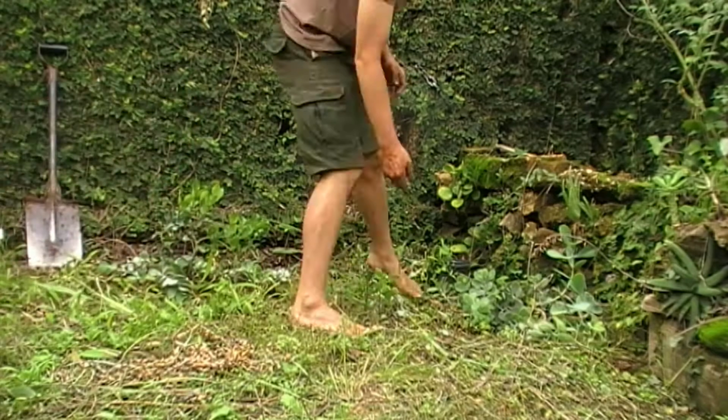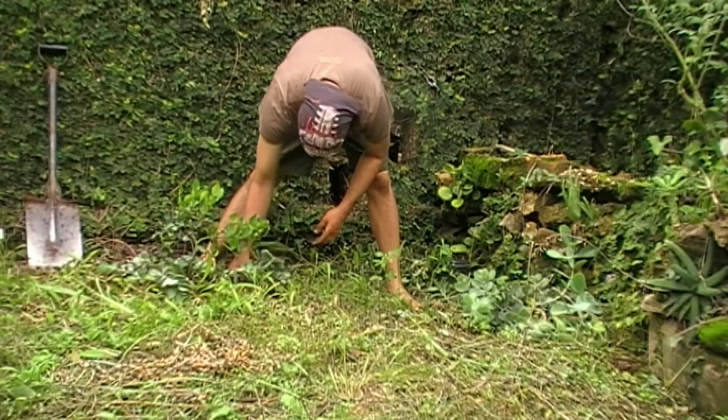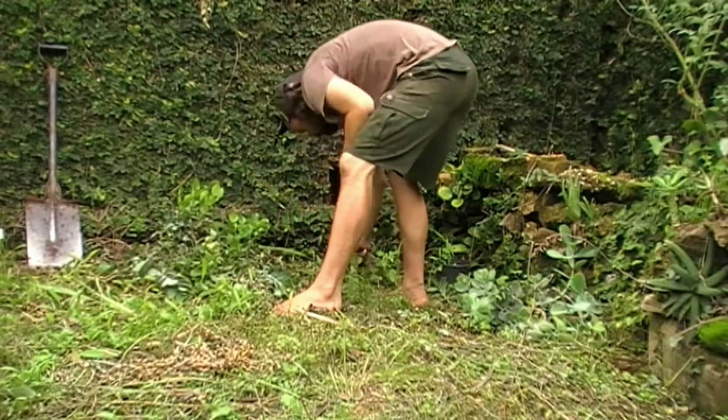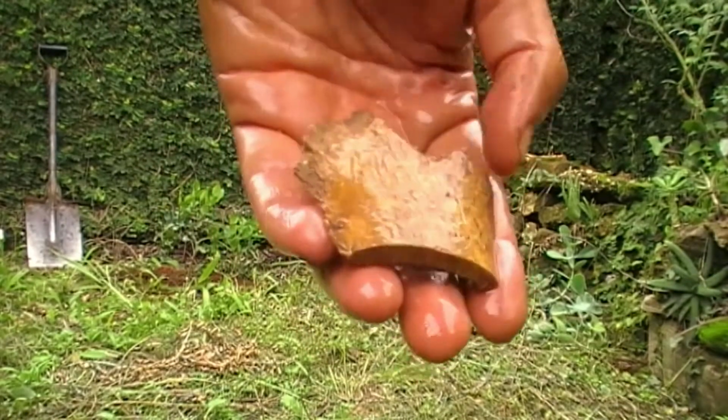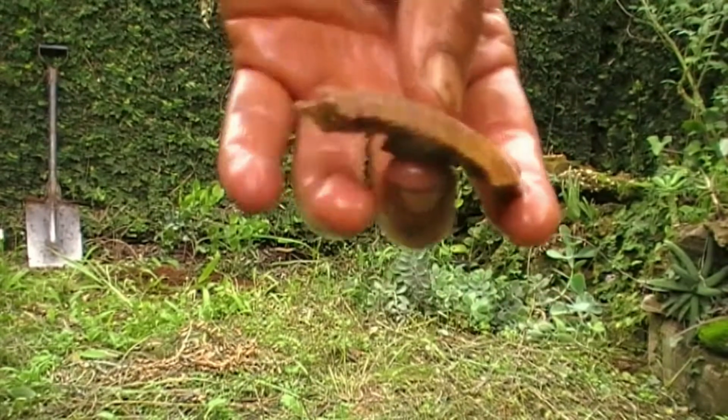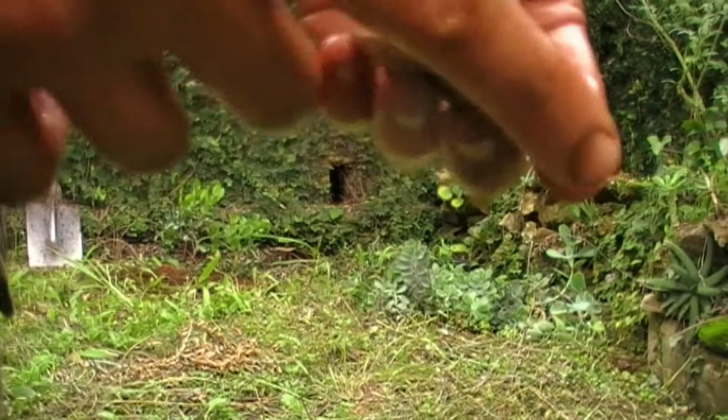On a lighter note, while I was burying this, I came across a large bone fragment. I'm assuming it's cow, left over from a barbecue or something, but if anyone else wants to chime in and tell me it's something much more alarming, I guess that's what the comments are for.